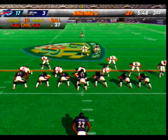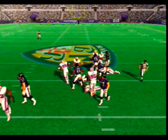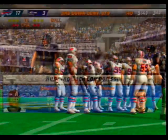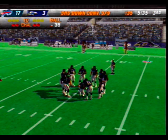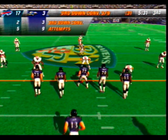The Bills come out of the 46. He hands it off. Simon comes up to make the play at the 39. Emmanuel takes advantage of a little daylight, picks up 3 yards. Ball on their own 39.